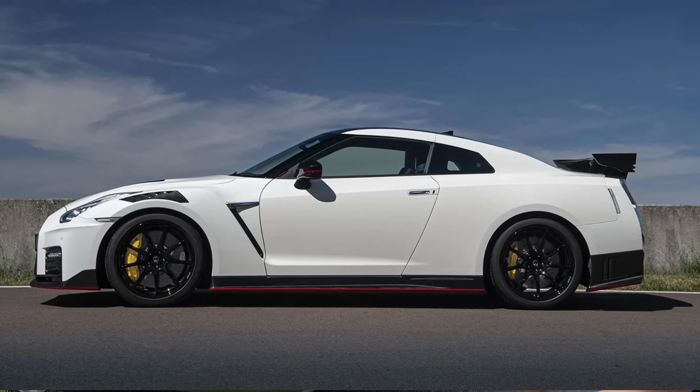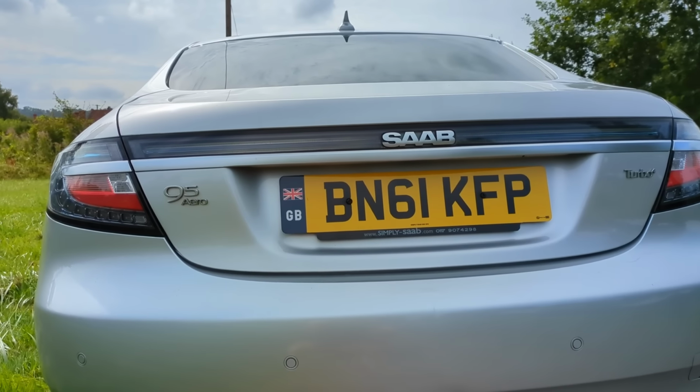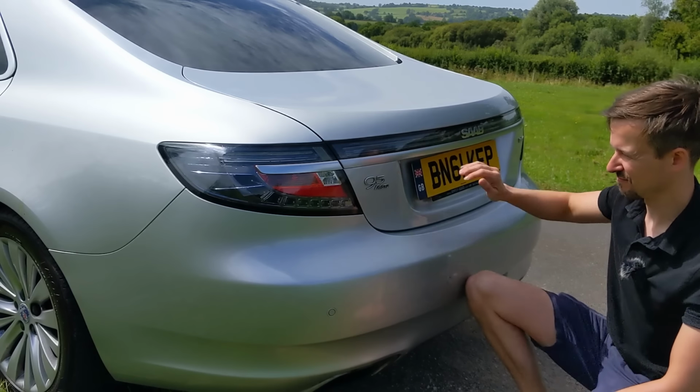And this rear end here, with the light bar that runs all the way across the back of the boot, that is 10 years ahead of its time. If you think now Audi and Porsche do this kind of thing, but SAAB were there way ahead of them.